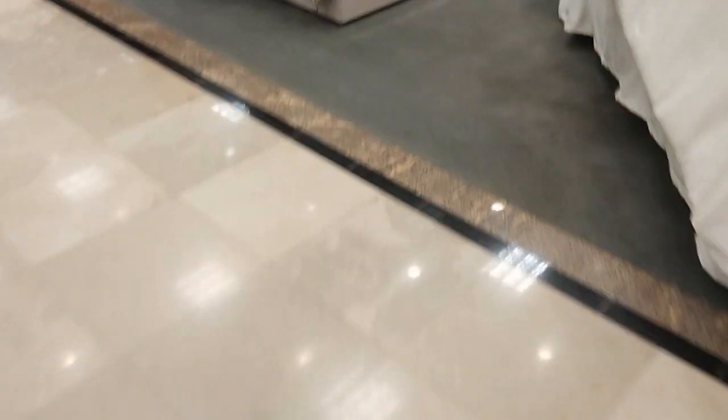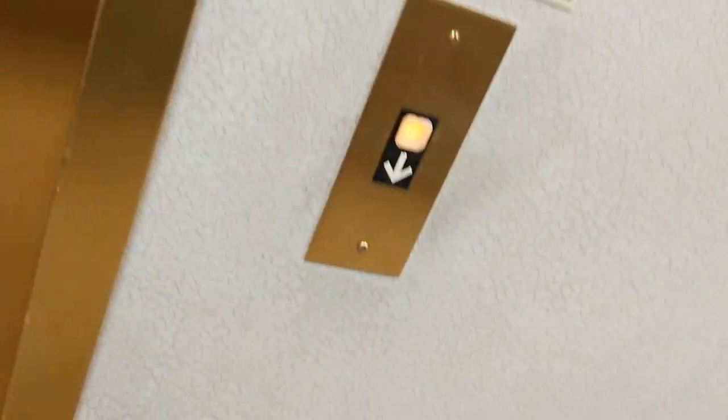Wait a minute. Sure. Never mind. Elevator sign. Let's see what it is here. What's this way? Directory unit is a Dover Impulse. So let's go down.